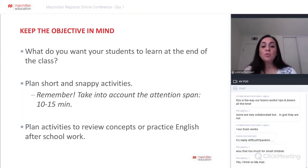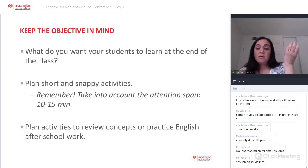And also plan activities to review concepts or practice English after schoolwork. This is super important. To learn a new language, we require input. We have to be listening to the new language all the time so that my brain gets the new sounds of the new language. How long does it take us to speak our mother tongue? From the moment we are in our mother's womb, we start listening to the sounds of our mother tongue. And then after we are born, we continue listening to those sounds. And maybe when we are 1 year old, we start speaking, okay?